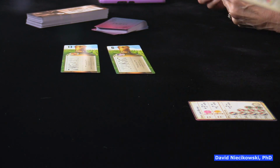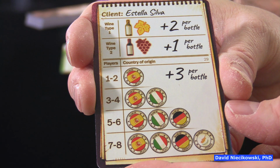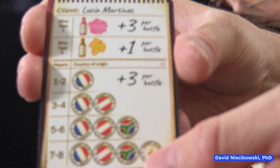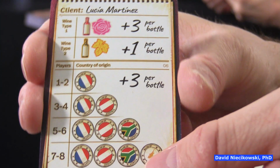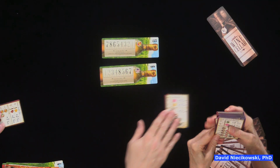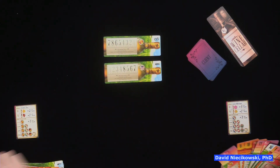So Julie is going for this one. She wants bottles from Spain, and she wants white and red wine. Whereas I want rosé and white wine, and I'm going for French. So there is a little bit of differentiation, except we'll both benefit if we get white wine bottles. So I'll put that over there. I'll put this here. Now let me explain how scoring goes.